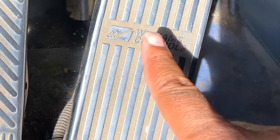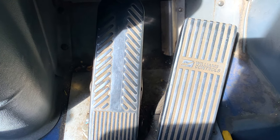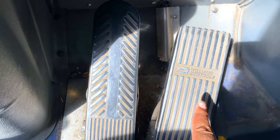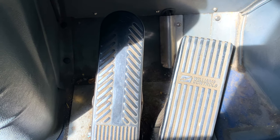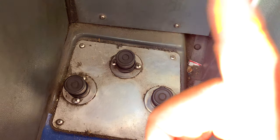Shout out to Williams Controls for these amazing pedals that we get to step on every day. Of course, that one makes the bus go stop, and that one makes the bus go go. So, yeah, those are the official terms as well. But it's really not. I'm just being silly. Thanks, Captain Obvious. Ooh, it's kind of messy down there.